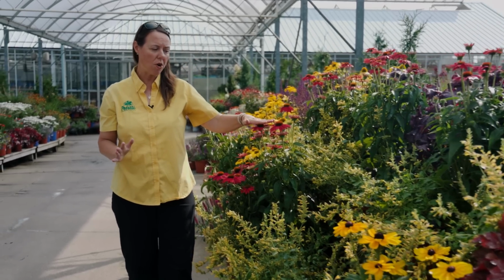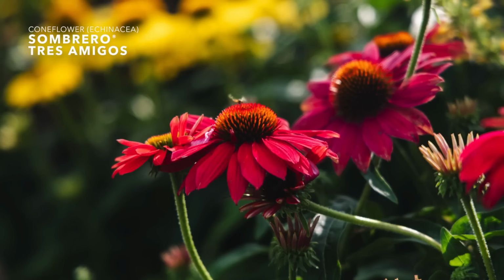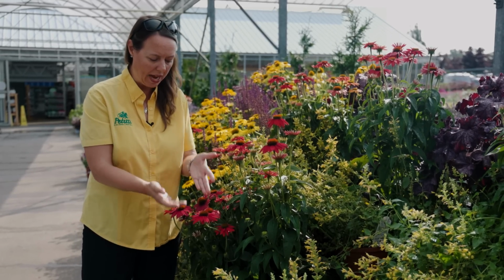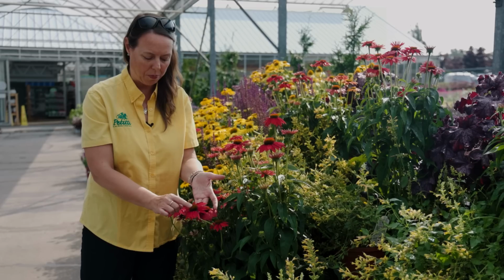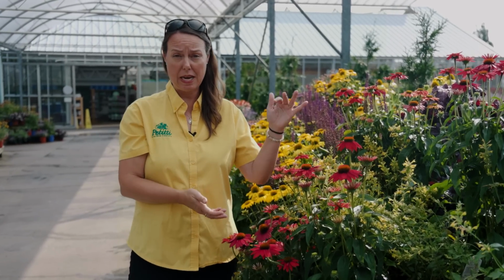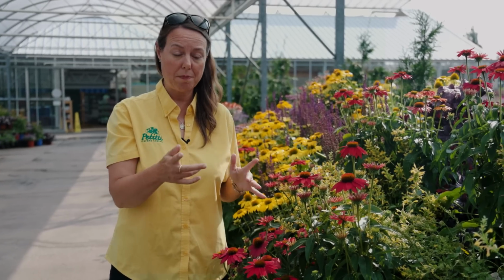This is the Sombrero Echinacea or coneflower. It's called Tres Amigos. And so you get kind of, when the flowers start to open, you get kind of an orangey coral color. And as they start to fill out, you get more of this sort of bright red, and then you get burgundy. So it's really a cool variety. These are a little bit taller than some of the sombreros because sombreros can stay quite compact. But Tres Amigos I found is a little bit more stretchy in the pots, a little bit taller at like that 24-inch to 30-inch mark. So just keep that in mind as well.